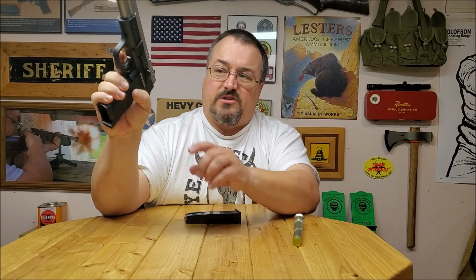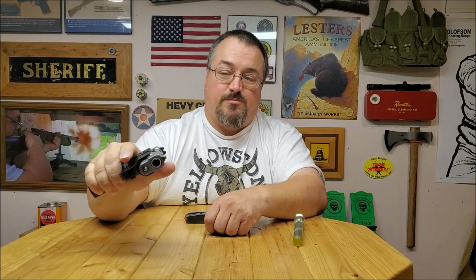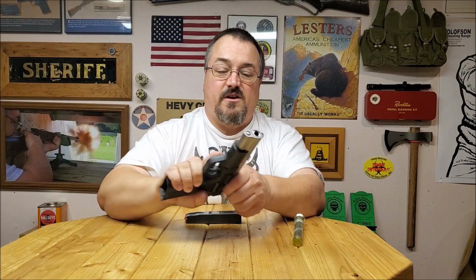Now I've got to kind of roll my grip a little bit. I wish this ledge was just a little bit longer, but it comes off safe relatively easy. Something that as you're pulling it, if you wanted to run it cocked and locked, you can easily manipulate the safety.